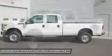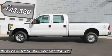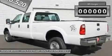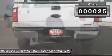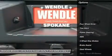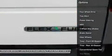This 2016 Ford Super Duty F-350 SRW XL is Oxford white with a steel gray interior, which is a very popular and great looking color combination. This XL comes with great features including four-wheel drive and tire pressure monitors.